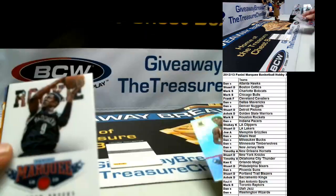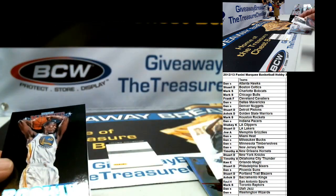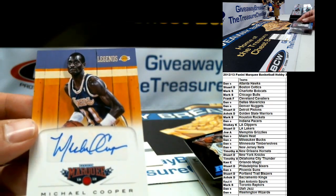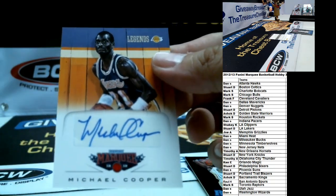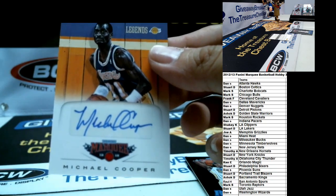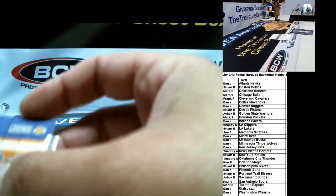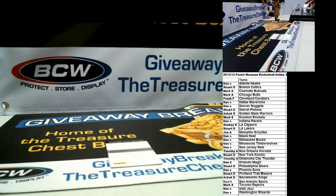All right, Brandon Jennings. Brooks for the Nets, rookie. Harrison Barnes for the Warriors, rookie. Good luck. And for the Lakers, Legends, Michael Cooper. That's a cool card. Congrats to the Lakers. So the Hawks, the Lakers, and redemption time. Come on, be good. One time.